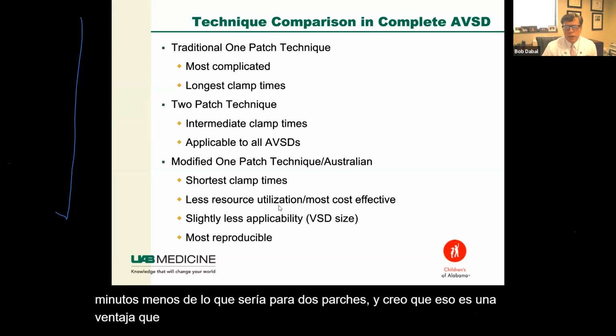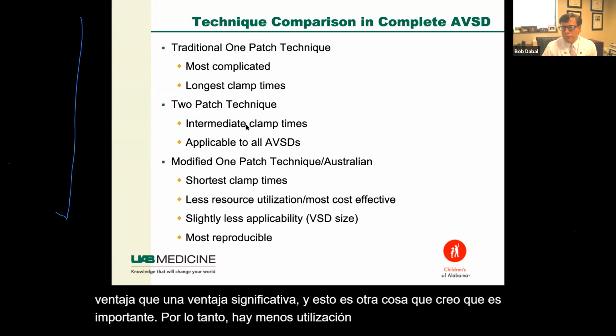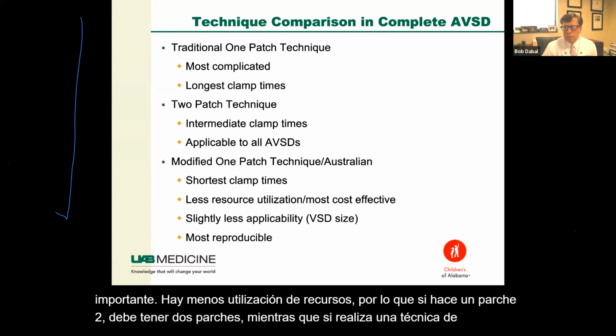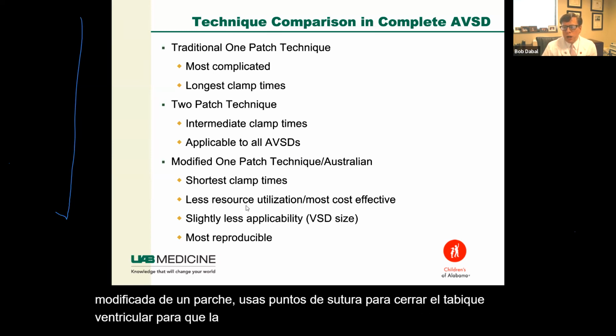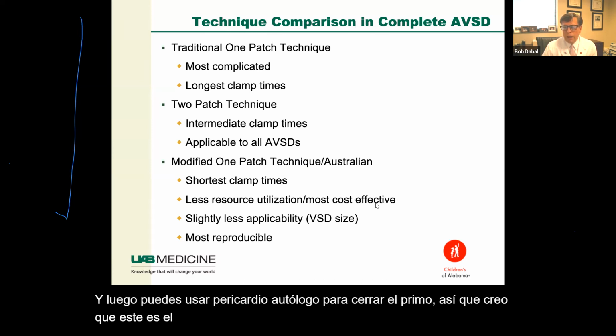And this is another thing that I think is important. There's less resource utilization. If you do a two patch, you have to have two patches. Whereas if you do a modified one patch technique, you use stitches to close the ventricular septum. So the VSD is closed with just stitches, and then you can use autologous pericardium to close the primum. I think this is the most cost-effective way to repair an AVSD, and so I would highly recommend this.